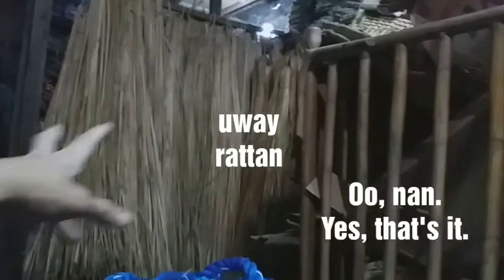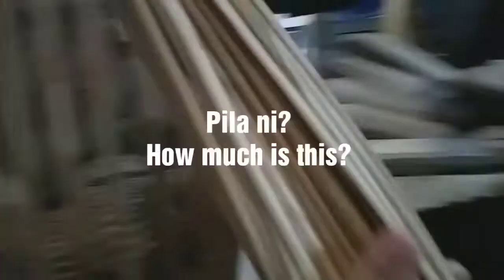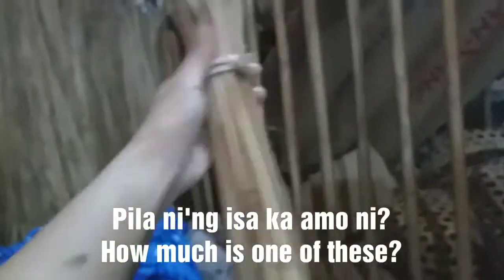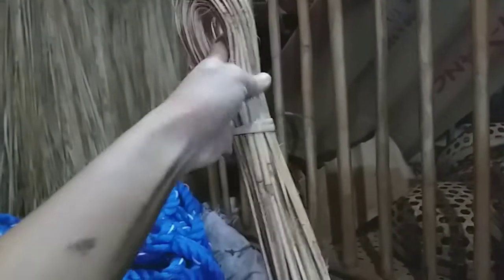Okay, so lots of native stuff here. So you tell me what you want and I'll show them to you. So, what are these? The rattan? How much? How much is one? 140 only. 120 for the nubo.